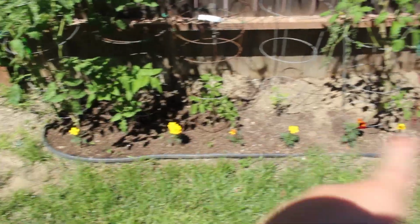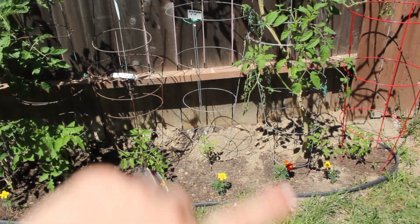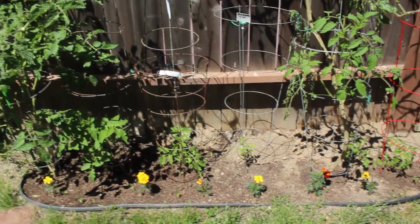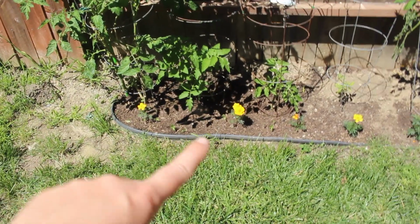Then I planted some marigolds down here, and I also planted some bulbs, but we're having a little bit of gopher problems in this area, lots of gopher problems everywhere else, and I need to mulch and things. But I've got some marigolds that have come up, and then some seedlings as well.